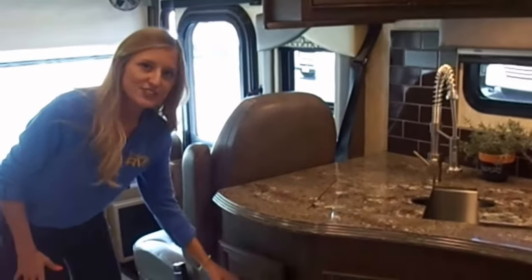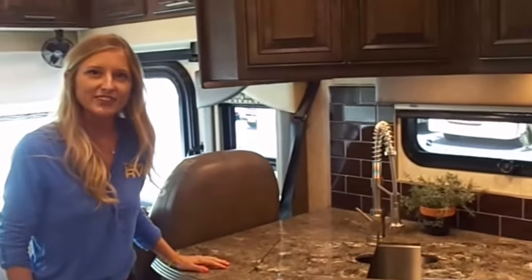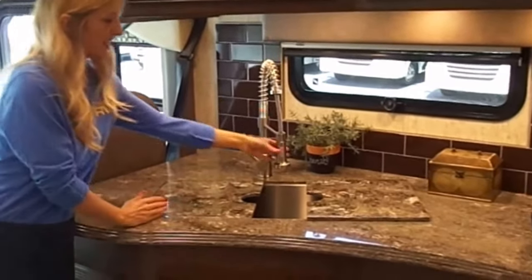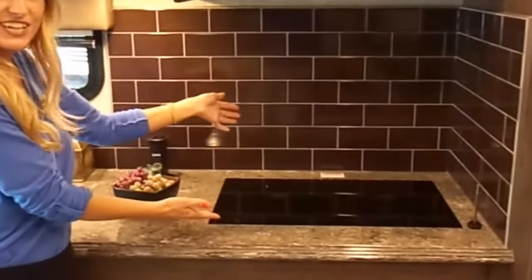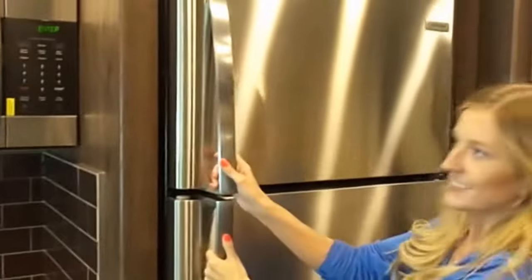It has all soft close guide drawers, so you won't be banging around as you're driving down the road. It features stainless steel appliances from the large basin sink with a pull-out sprayer faucet to the convection microwave and the 2-burner induction cooktop. If you notice all behind me, there's so much storage space for all of your kitchen needs. And the big stainless steel refrigerator.